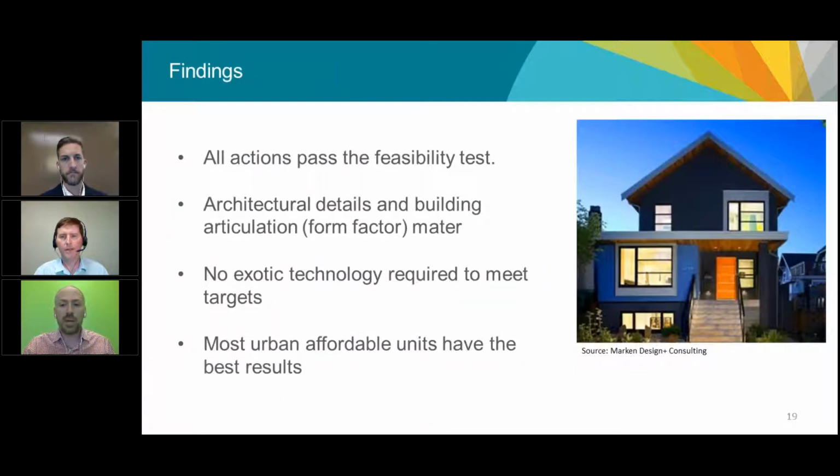So finally, my recommendations, all actions past the feasibility test. Architectural details and form required, no exotic technologies were required, and our most affordable units in terms of low-rise MURBs and ground-oriented row houses had our best results, which were very encouraging.